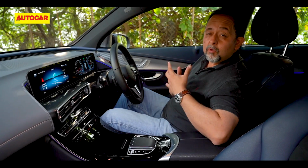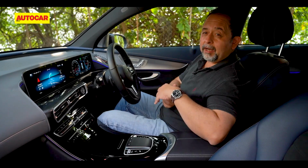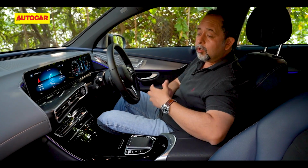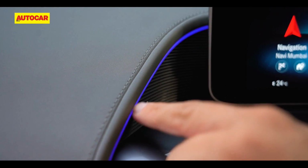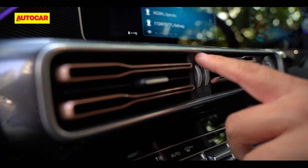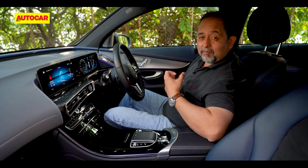Where things seem to have moved on a bit is in the color palette. Whereas earlier there was subtlety with the greys and the wood tone, there is a bit more color with these bright blue LEDs, the copper tint here, and in general a bit more flashiness.